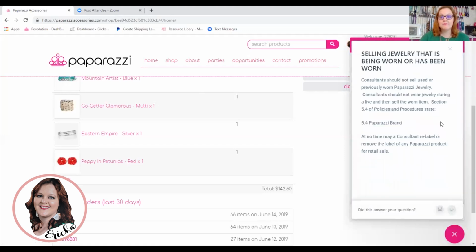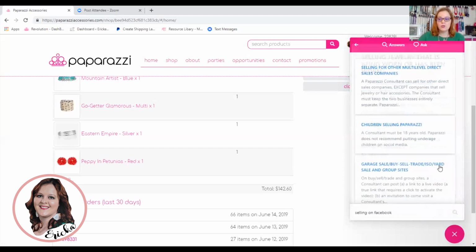Unfortunately, I've had customers come and say, I think someone sold me something that was already worn. Here's the answer to that. So I want to encourage you to go to this. And so if there's a question that pops up, taxes. Taxes is a really good one.